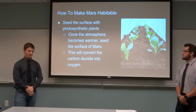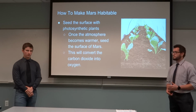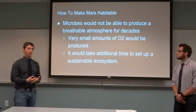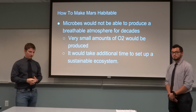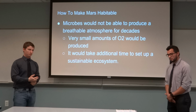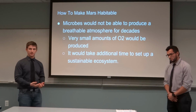Once we have a warm atmosphere, the next step will be to seed the surface of Mars with photosynthetic plants. That way the plants will convert the carbon dioxide into oxygen, and we will create a breathable environment. Trying to create an ecosystem that creates breathable air on Mars would take a very long time, possibly decades or even centuries. The microorganisms and the plants would produce such small amounts of oxygen that it would require external equipment to compress and produce the gas we need in order to breathe. Additionally, it would take even longer to set up the ecosystem that would be able to produce these gases.